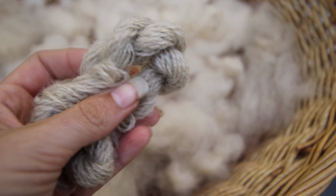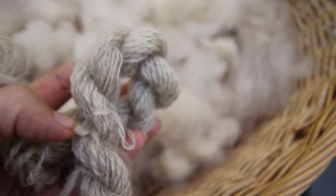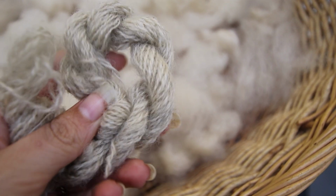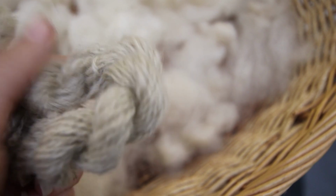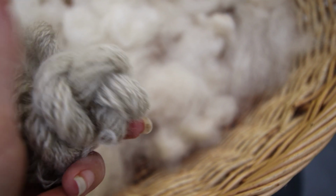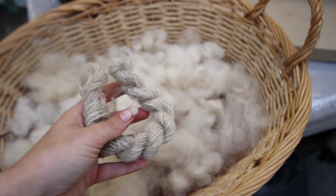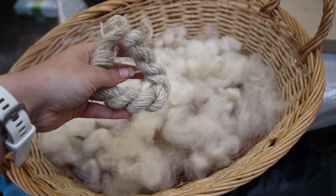I also just spun up this little sample just to check whether it was worth it to comb all this wool. Maybe I would reconsider and take another wool for Tour de Fleece, but damn, this is soft and beautiful wool. Yes, this will most certainly be my project for Tour de Fleece 2022. Let's go!